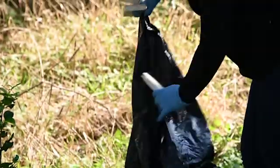Styrofoam is the easiest one to just break down and crumple into a whole bunch of little pieces, and then that's just free floating, and fish can't decipher what that is, so that definitely is a problem. It does get consumed, unfortunately.